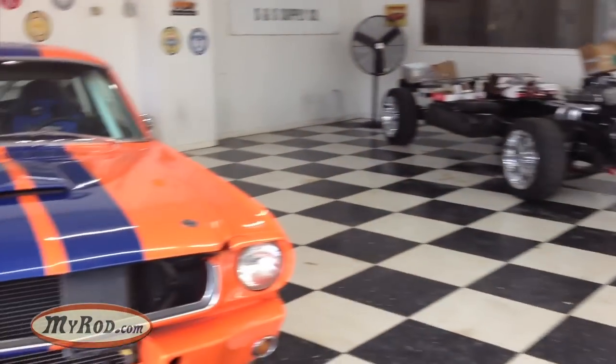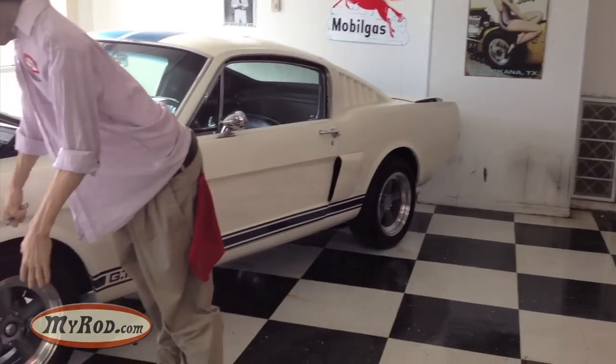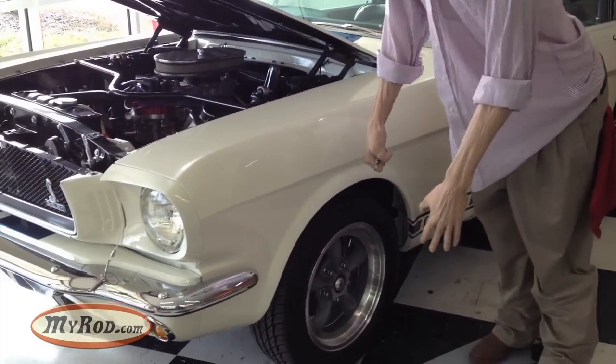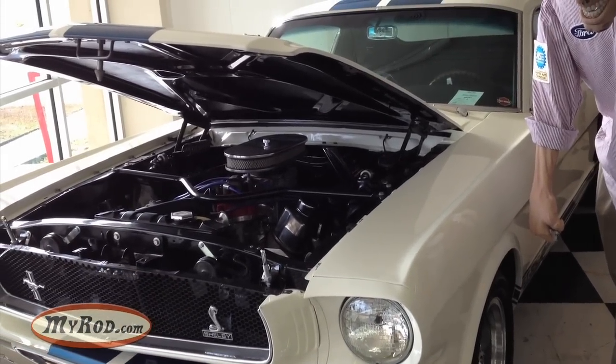Anyway, it's been a great trip. You get to see a lot of cool cars that I didn't expect to see right along the interstate. If they price this one right, I might take it home. We'll get back with you.